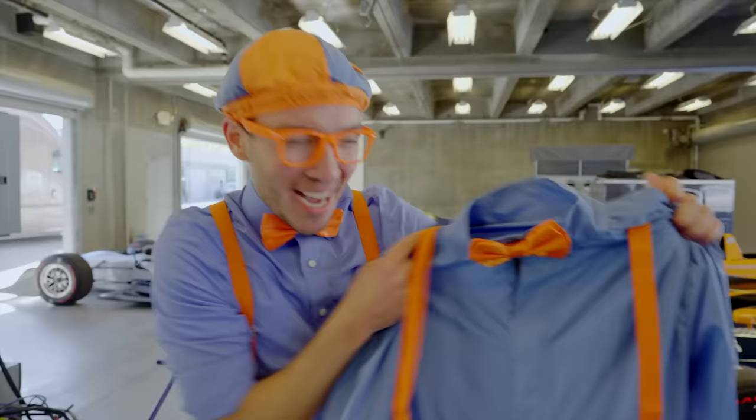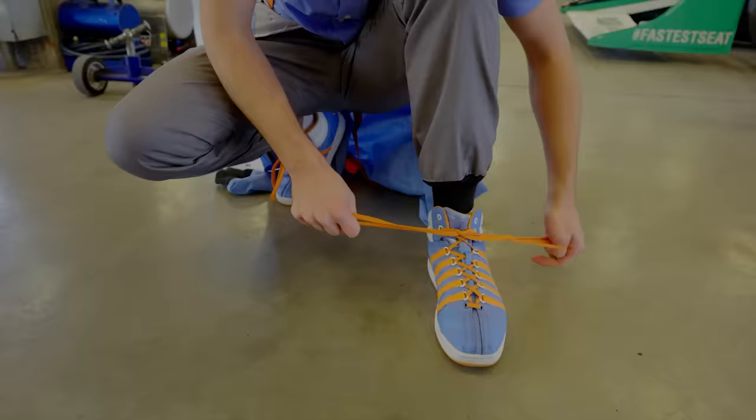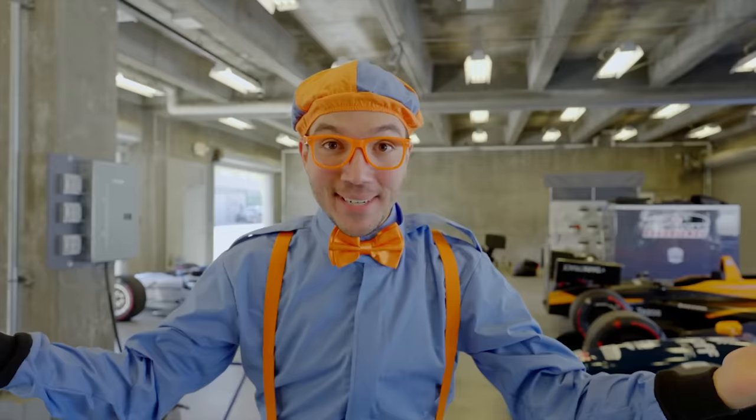Time to get suited up. Wow, it even has a bow tie. I have two bow ties. I think we're all suited up. Let's go! Come on!